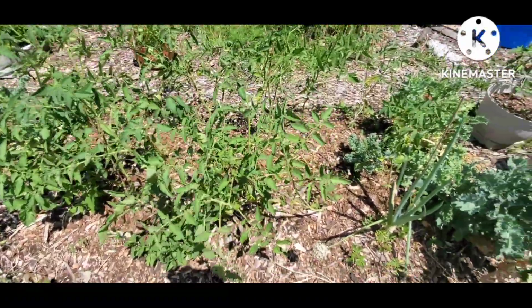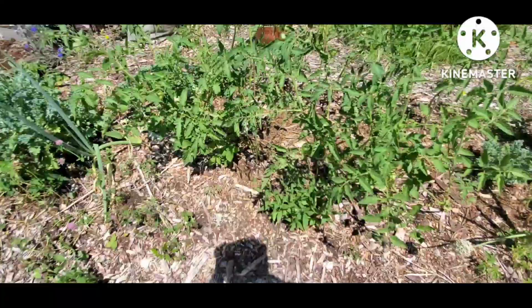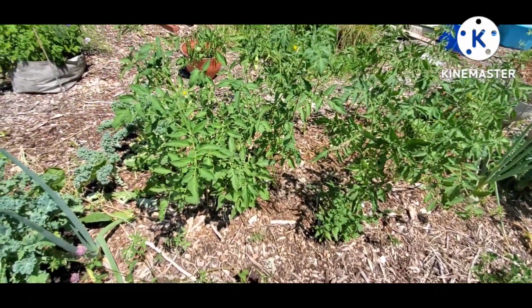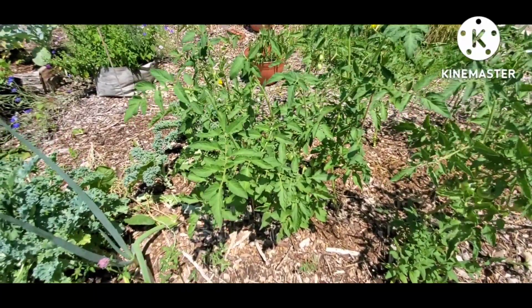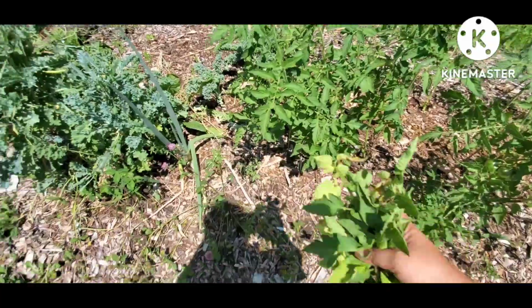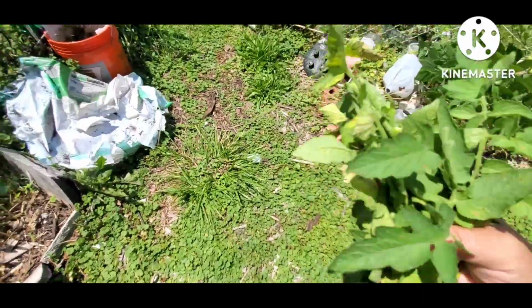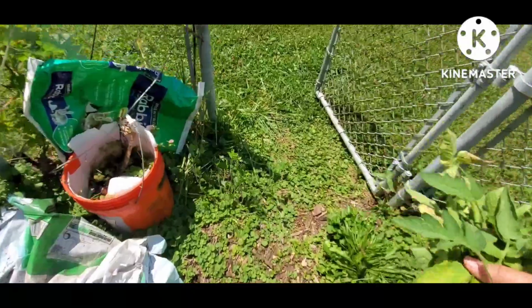Perfect example of why you need to prune your tomatoes and make sure that they're not touching, say like this tangled mess over here. Yeah, so I'm gonna throw these in the garbage. I'm not even gonna compost these or anything. You don't wanna put these in your compost.